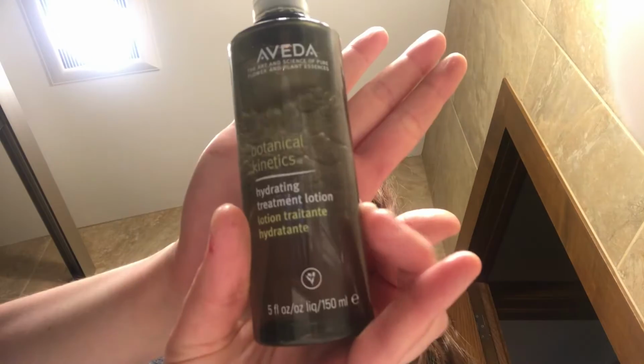For my morning skincare routine, I am getting the Aveda Hydrating Treatment Lotion and I'm just tapping it all on my face. This product has hyaluronic acid, which helps hydrate the dry skin. I am now using the Dermalogica Ultra Calming Concentrate, which really helps calm my skin, and it's really a great serum for my sensitive and dry skin.